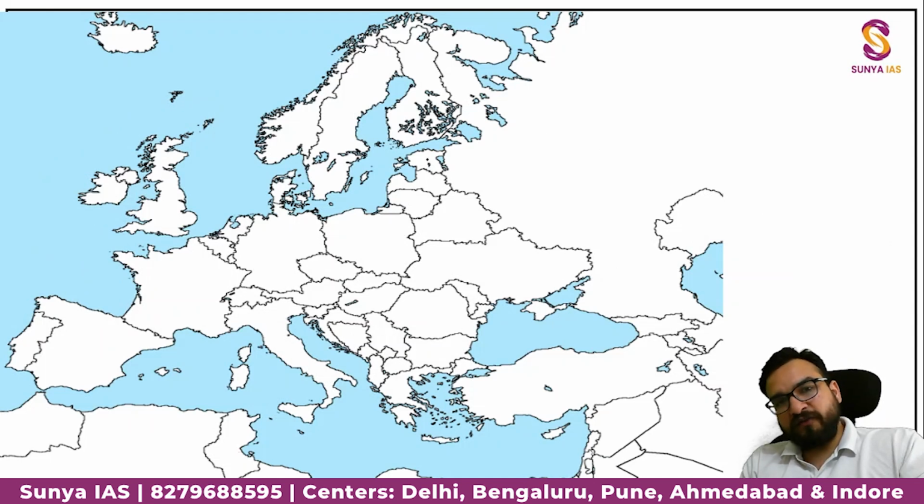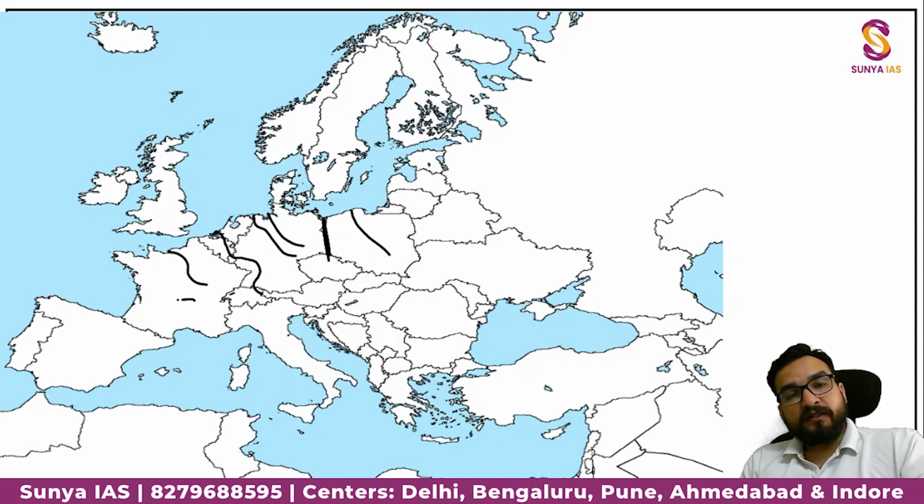Last revision of rivers, guys. Vistula, Oder, Elbe. This over here is Weser, Rhine, Seine, Loire, Rhone. This is the Cantabrian Mountains, flowing over here.